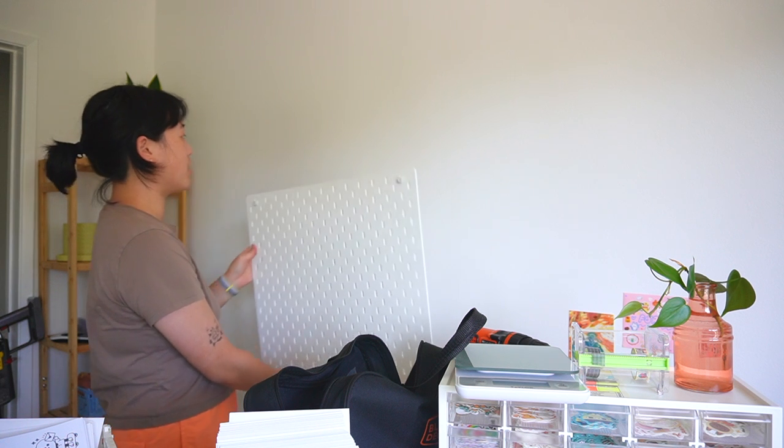I still want it to look like a good height when it's all the way up. So I tried to hold it up while the desk was up and down. I think it's gonna be fine. This is gonna be right here. Yeah.